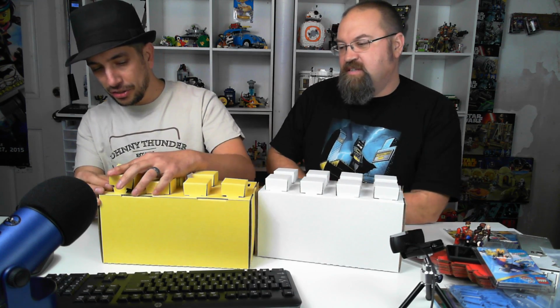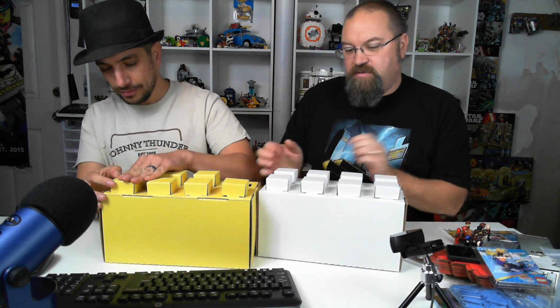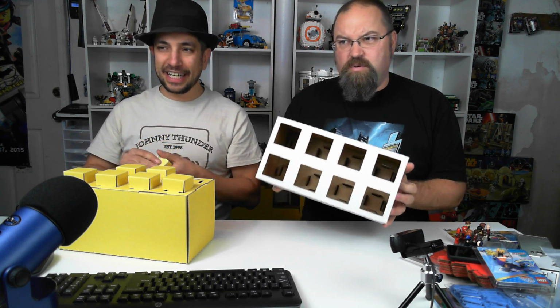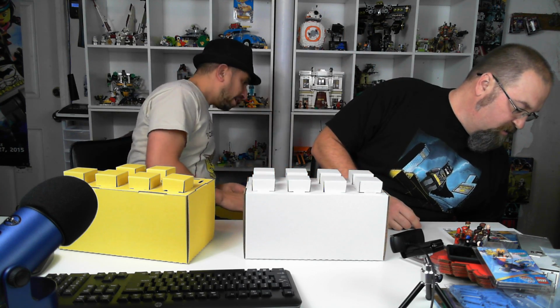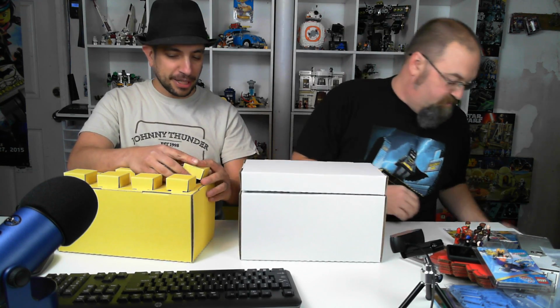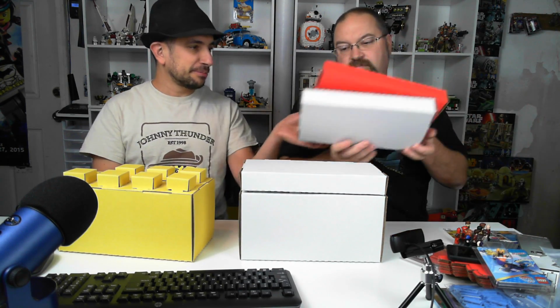So that's what these are, and I'll show you how they go together. Show on the bottom. Oh yeah. Here's the bottom. And so a little bit different looking than a Lego box. But I was going to show you something. They fit on top. And where's the covers? I got them. I'm going to show you an idea. A little finishing plate. I was going to mention this on the review, but I didn't.